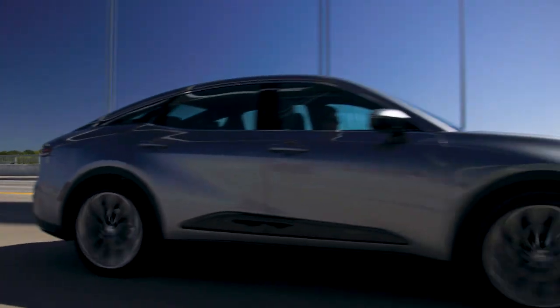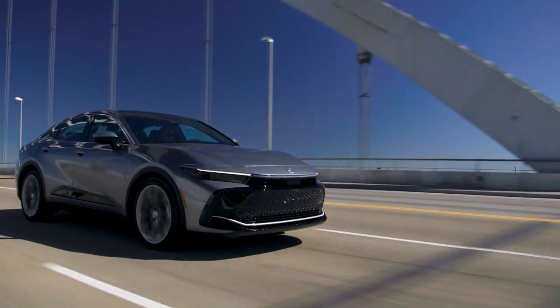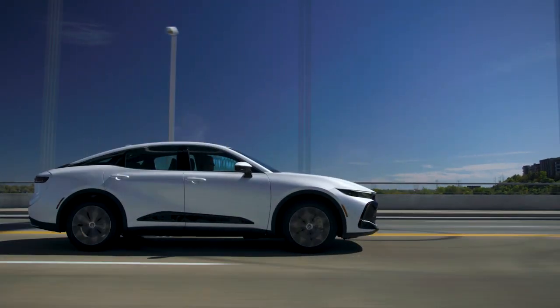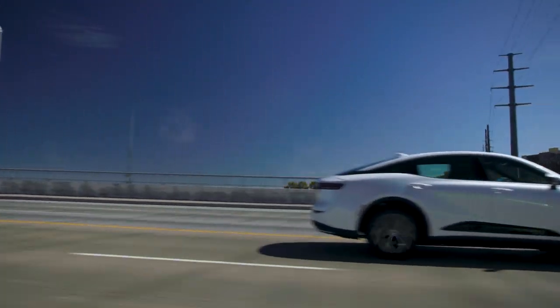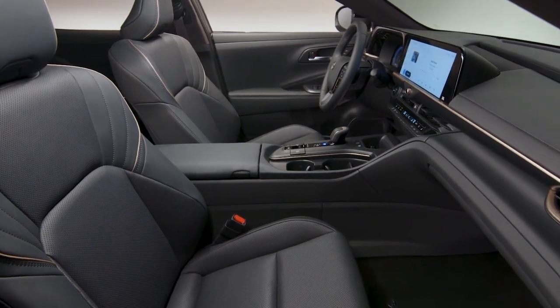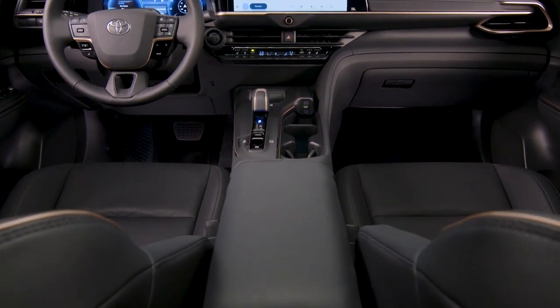The base hybrid system offers decent pep, but a 0 to 60 miles per hour sprint of 8 seconds isn't quick. The more powerful powertrain option is downright quick and swaps a continuously variable transmission for a 6-speed automatic transmission, which is an upgrade in itself. The Crown doesn't excel for interior space or materials. 5 will fit comfortably, but the roofline and seating position compromises headroom.